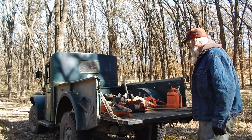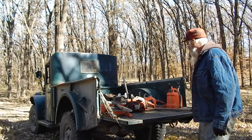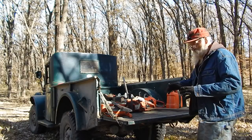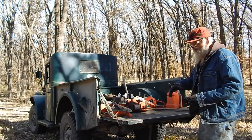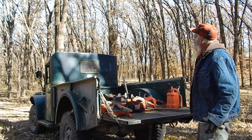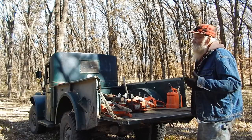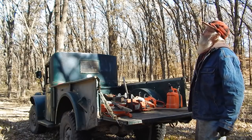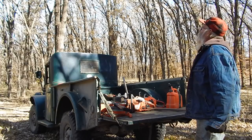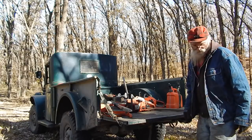So I'm using the 55, and I got that little Husqvarna along as the backup saw. Because most of these, they're going to be like that big, but like 30 feet long. So I cut them into like 4 8-foot lengths, then they're easy to handle with the buzz saw. Yeah, the more I look, the more I see. So I got a busy day.